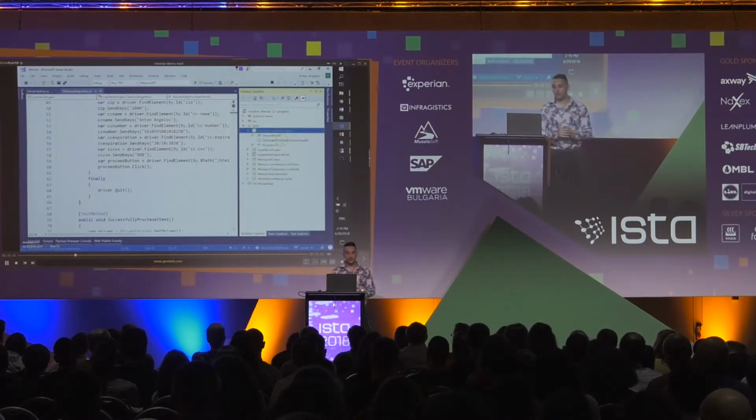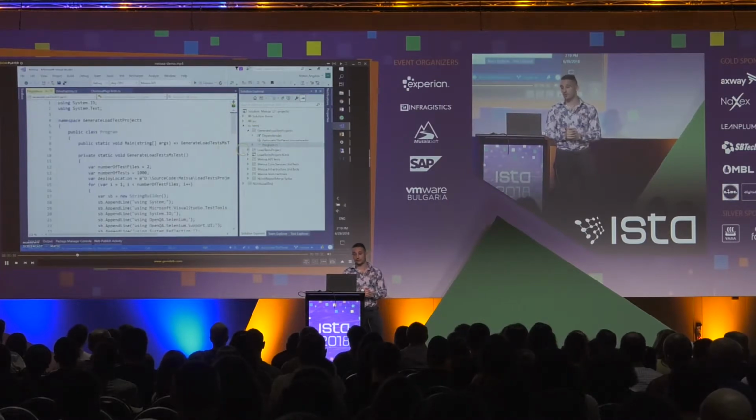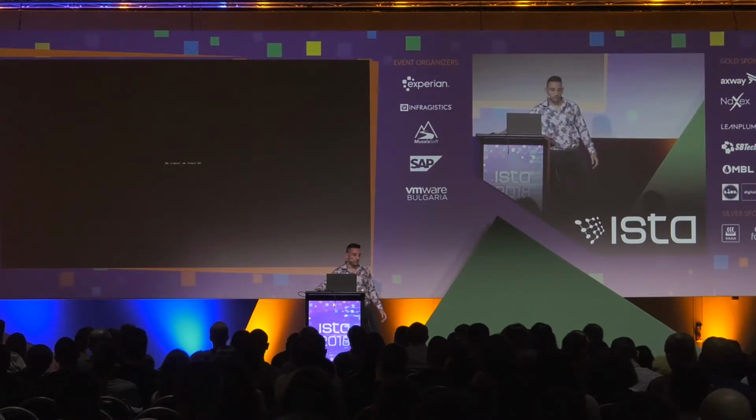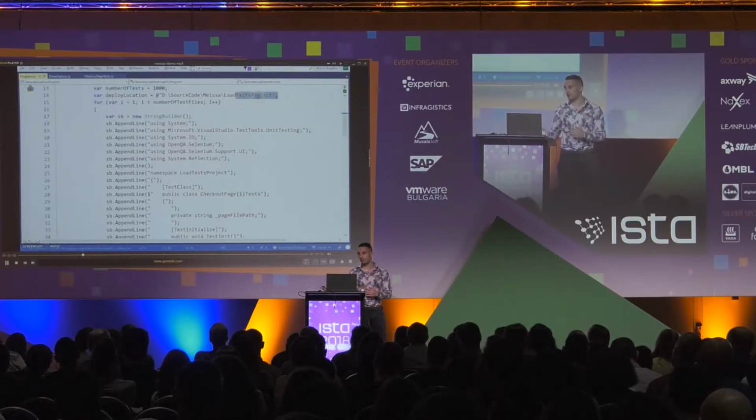Then we need an application for generating all of these 1,000 tests. So I created a separate application for that. And this is the application that will actually generate 2,000 tests for the first demo and then for the second.